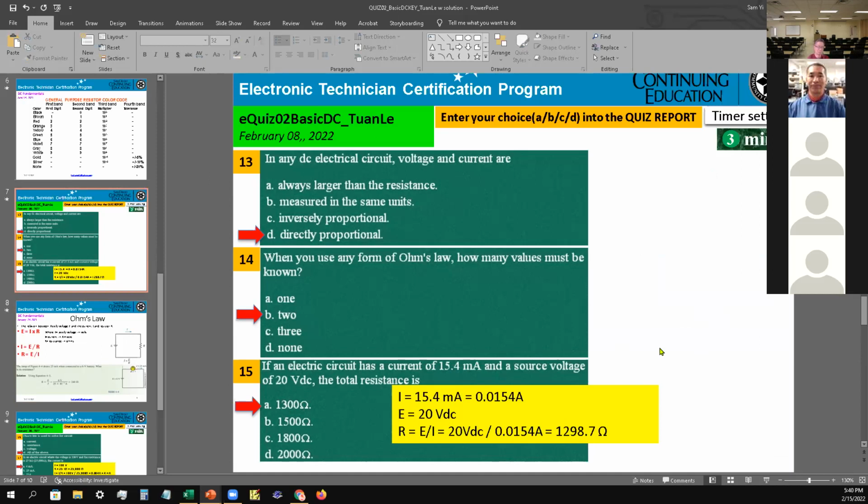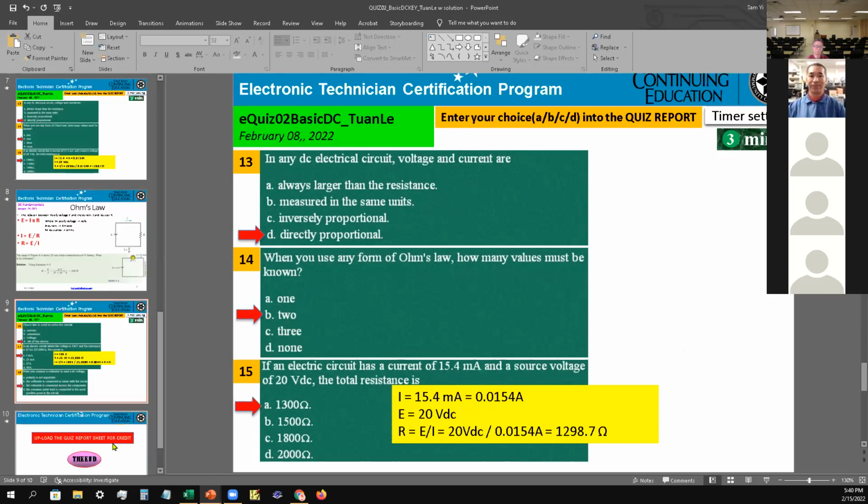Okay, what's your question, Mr. Smith? Oh, yeah, I got it. It's basically an algebra thing. You need to know two things to figure out something. Right. Well, this one you have three variables. You have your current, your voltage and resistance. So you have to know two of them in order to solve for the third one. Yeah, I agree with that. That's pretty much algebra. Okay.